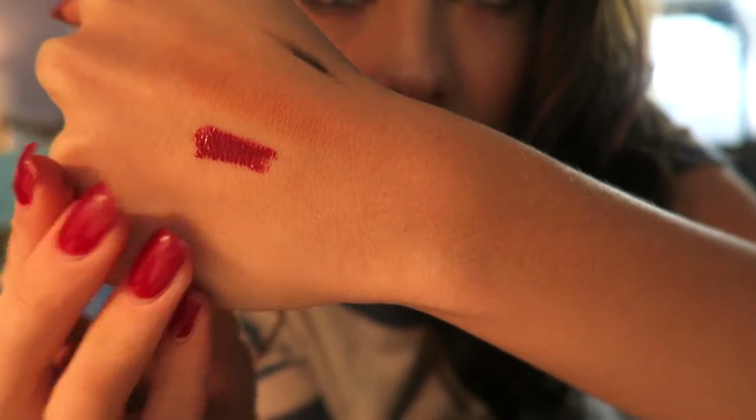Let's focus. Did you guys see that? And it's really opaque. Guys, literally my lips really burn. Do you see how red they are?